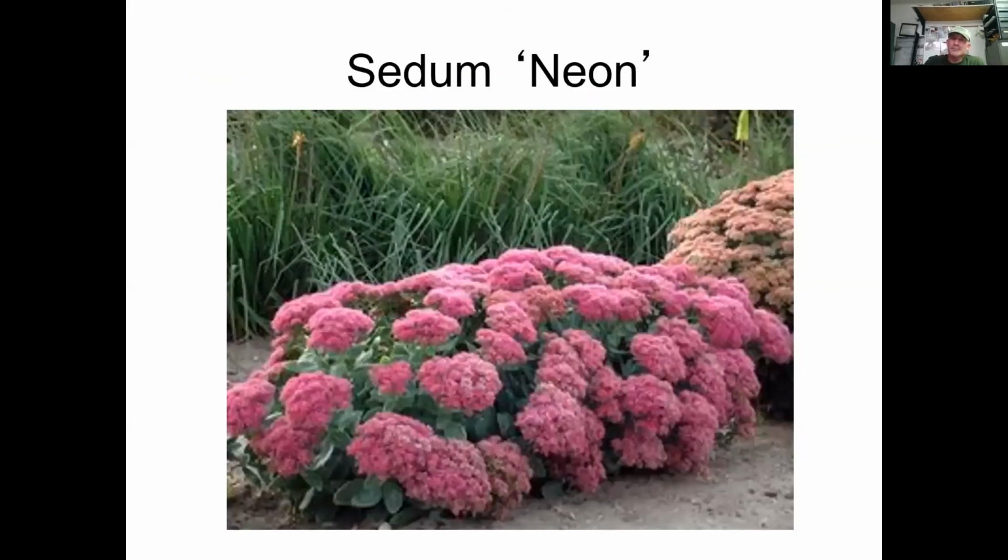Sedum, probably in my top 10 because they're long-lived, they require no maintenance, pretty good-looking foliage, very diverse in terms of height and color both. And every plant that I have shown you, none of them, other than the ornamental grass, provides you with winter interest. Sedum, if you take this picture and change everything to different shades of tan, this provides winter interest. It leaves a skeleton of tan foliage through the winter, and it still looks pretty good through the winter.